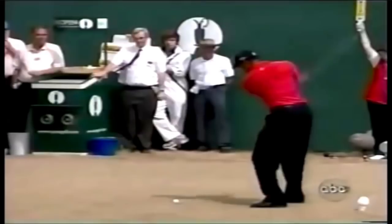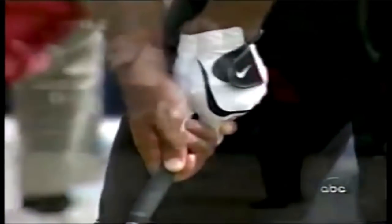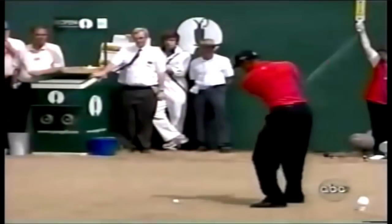Oh, by the way, I believe Hank Haney also worked with Tiger on his grip. Got it more in the palm of the left hand. And he said, I can't hit the ball like that. And in the first swing, he fleshed it.